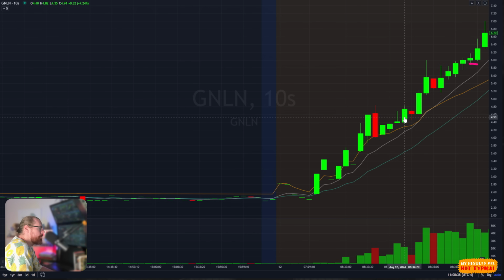So if we talk for a moment about stops, the entry right here, the stop was the low of this candle here. So 1,500 share starter, stop is 4.40. So I'm risking about $500, not quite, on that entry. Then when I'm adding up here, I'm moving my stop up a little bit. And then I add more, and now my stop is break even. So I start moving my stop order up.